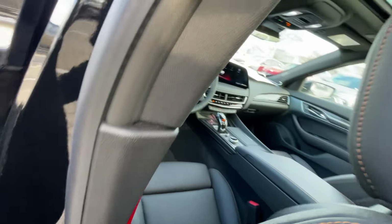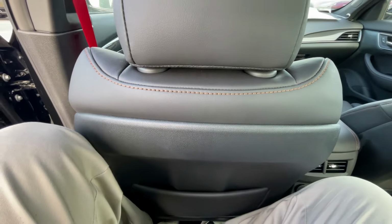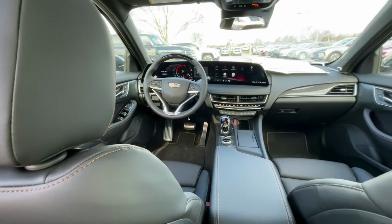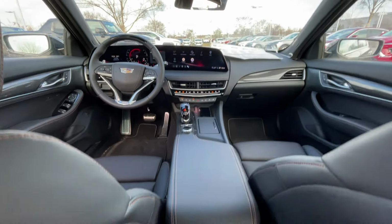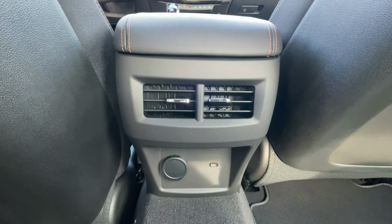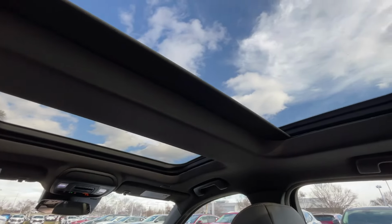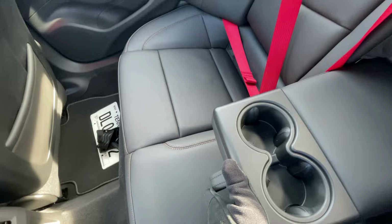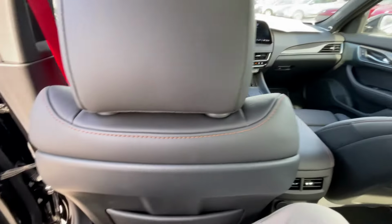But there's a space sitting behind the seat, so not too much space back here, as I have the seat up front adjusted for someone of my size, being 6'3" with longer legs. But for a 4-door sedan, not terrible. Rear AC vents, and then you get a USB-C and a 12-volt. We do get the dual panel sunroof, and then this middle seat folds down. Bottle holders are there. Let's make our way towards the back.